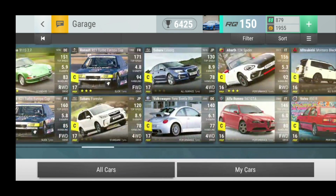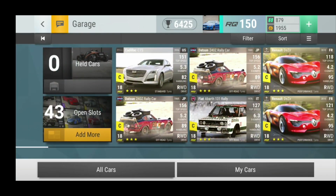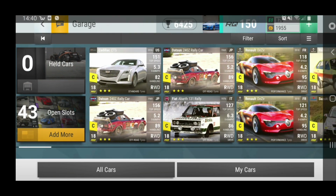I actually have quite a good collection of ultra rares. I think I have around as many ultra rares as I have super rares. I might even have more ultra rares than super rares. So yeah, let's move on to ultra rares now.